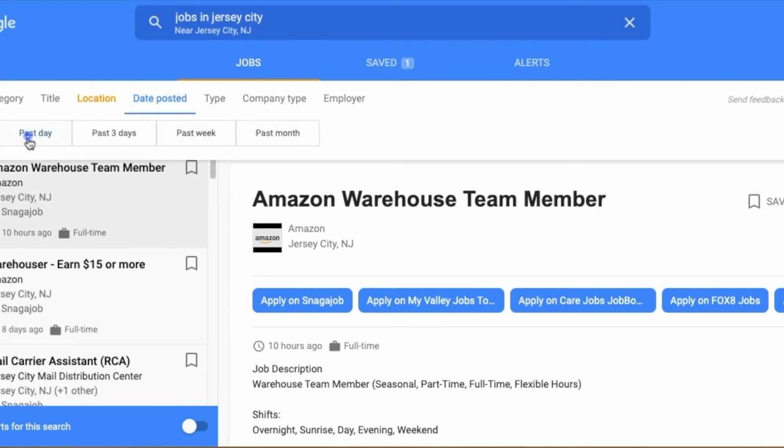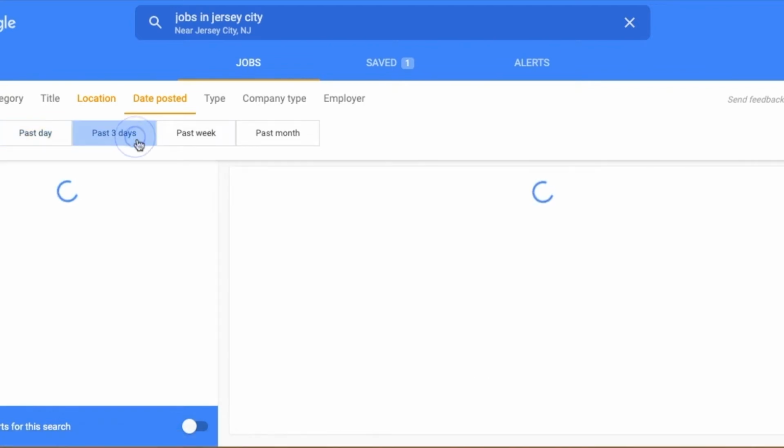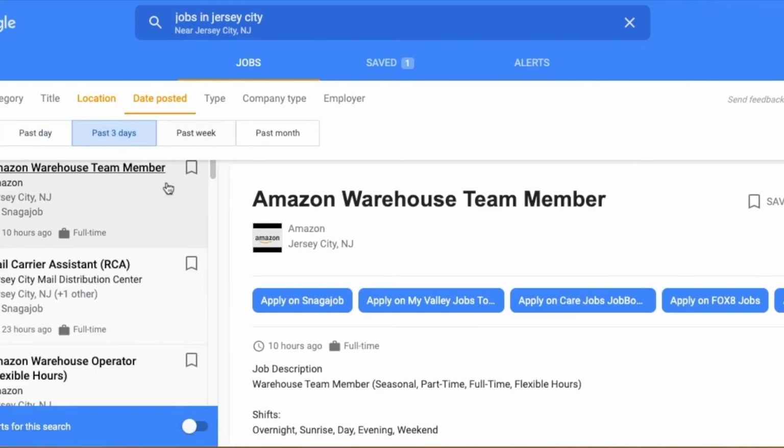And once again, you do get a similar list to the state's website where you're getting some really, really large companies that are probably posting multiple jobs at once. And as you can see, there's a wide variety of ways to apply to these jobs. I would recommend looking over your list once you've made a saved list and seeing which application site most of the jobs on your list use, and then creating a profile just for that site.